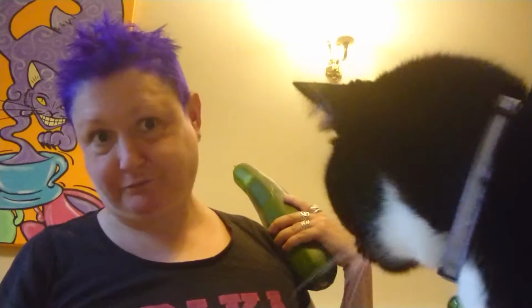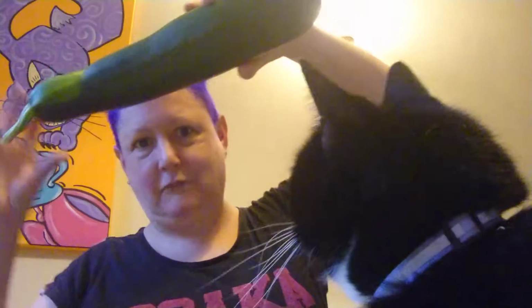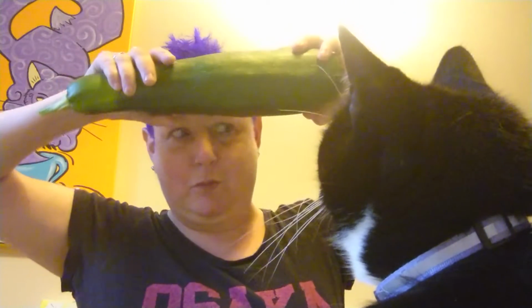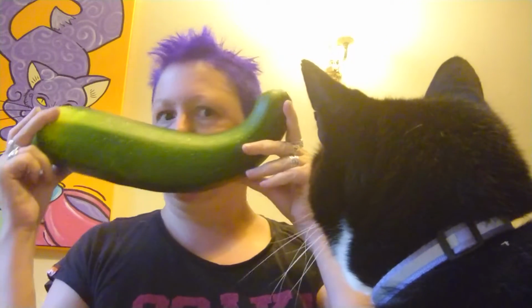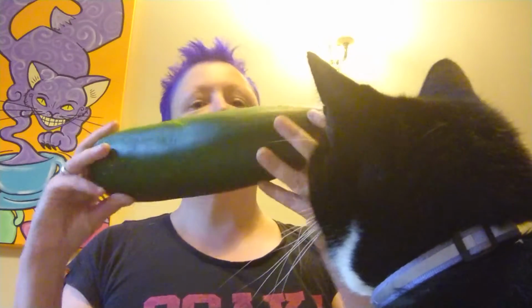And then, because it's been raining so much, look at this one. Look at the size of it. But that's not the biggest one. And neither is this one. Smiley face. Now, when they get to this size, I think we call them marrows in the UK.